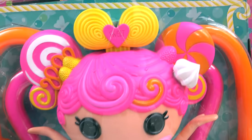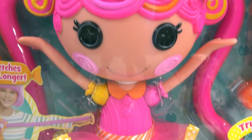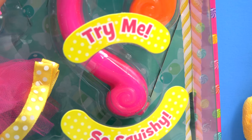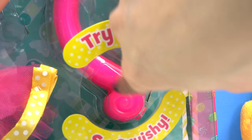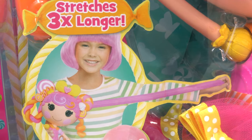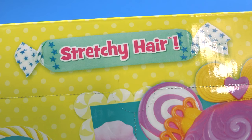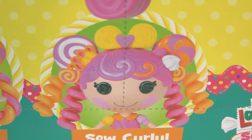Absolutely adorable. So this adorable Whirly Stretchy Locks doll is super duper special. Not only because she is candy-rific and bright and colorful and adorable, she's got stretchy hair! See, here's a little try-me window where we can put her little finger in and you can actually touch her hair and it's really gummy. This feels like a gummy candy. So you can totally stretch her hair out and style it to look like even more yummy sweets, like lollipops. This super stretchy hair looks like too much fun. She's so swirly, so twisty, and so girly.